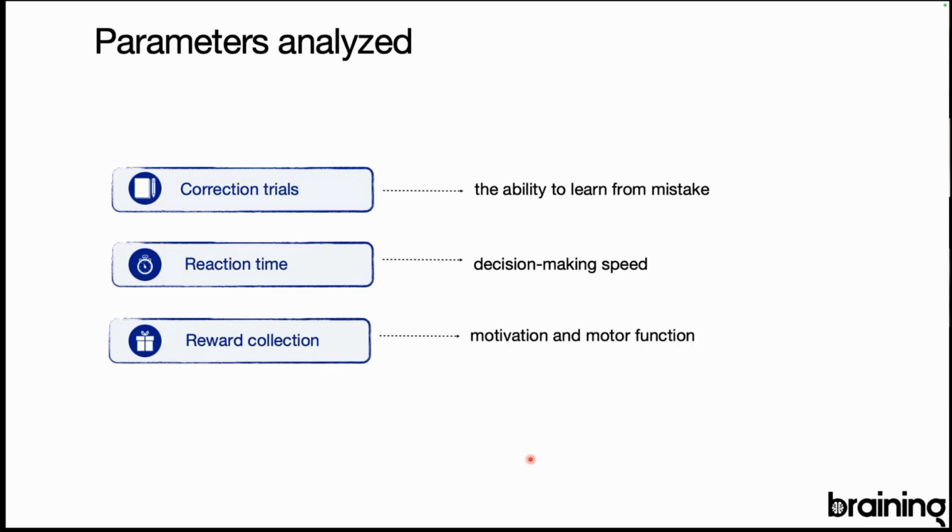Three more parameters we could analyze. The first is correction trials. A correction trial is a type of trial in which the animal is given a second chance to correct an incorrect result. So once again, imagine this situation. We have a trial, and the animal chooses the wrong image. Now it moves on from normal trials to a correction trial. In a correction trial, the layout of the images is the same, so the images will be displayed at the same positions. To move on from these correction trials, the animal needs to choose the rewarded option.